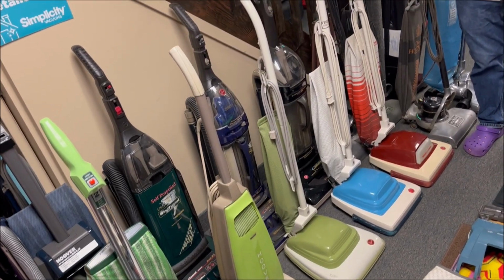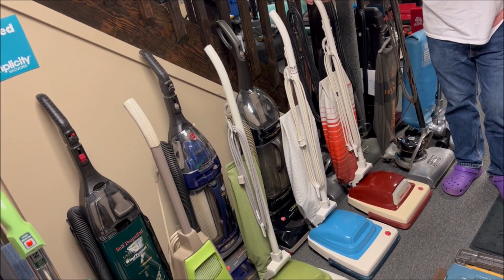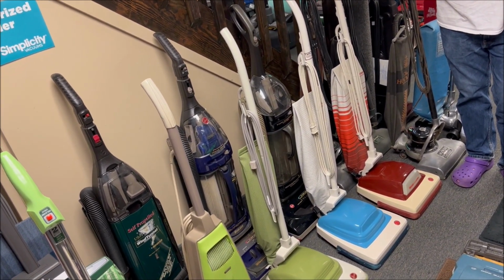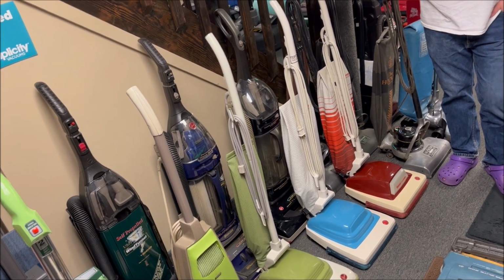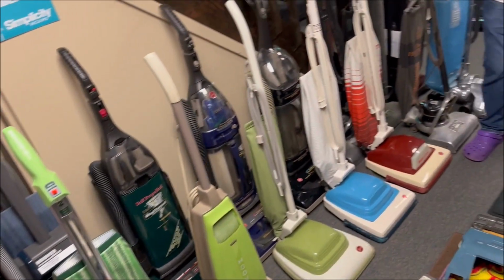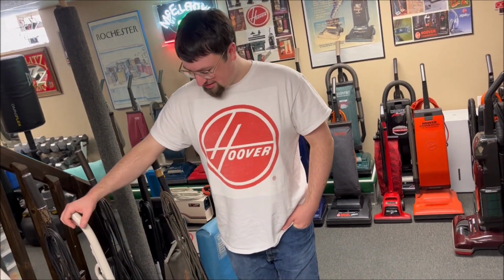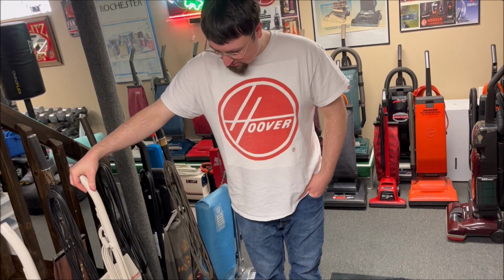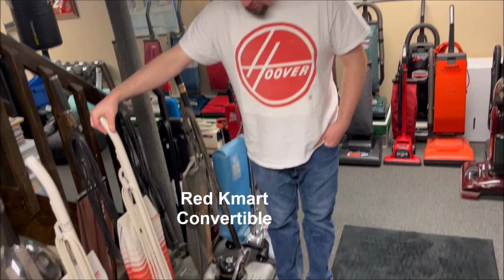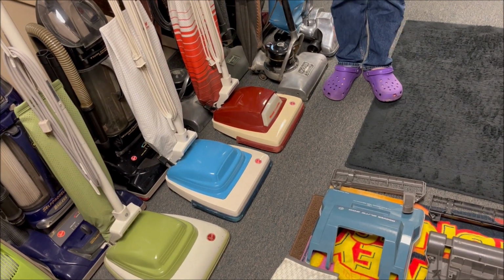You know what I love about all these vacuum cleaners from that same era is the colors. They really had that kind of disco color. You got the turquoise, you got the lime green, you got all these wonderful colors. Yeah, it kind of looks like it too. And then this also. This is my red convertible here. This was actually a Kmart exclusive back in the day.